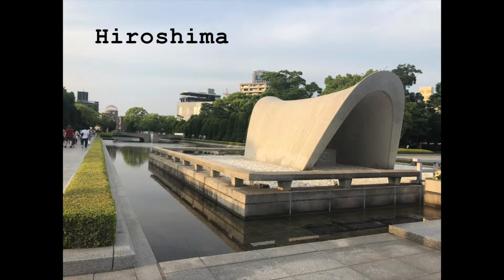Today I'd like to talk about the Hiroshima Peace Memorial Museum. Depicted here is the memorial cenotaph, which holds the names of all those who were killed by the bombing in 1945.